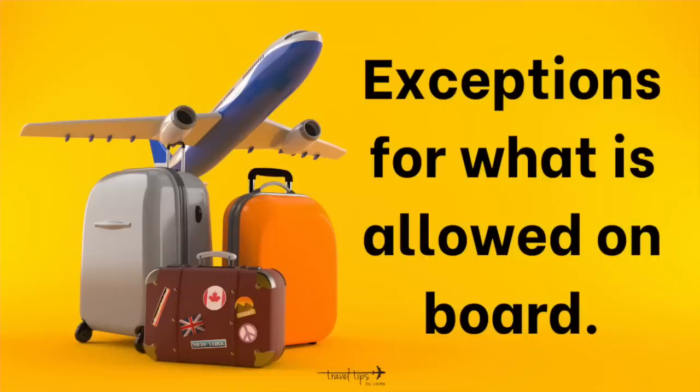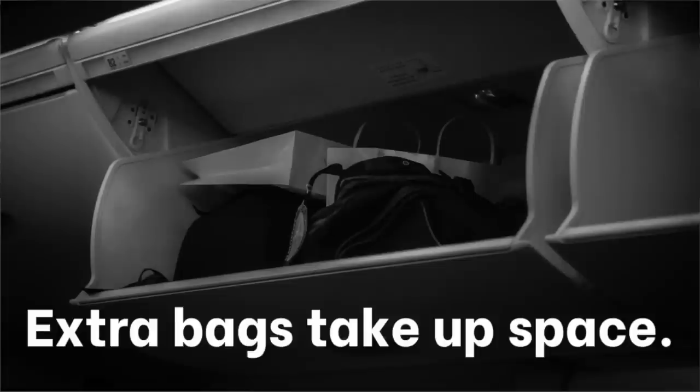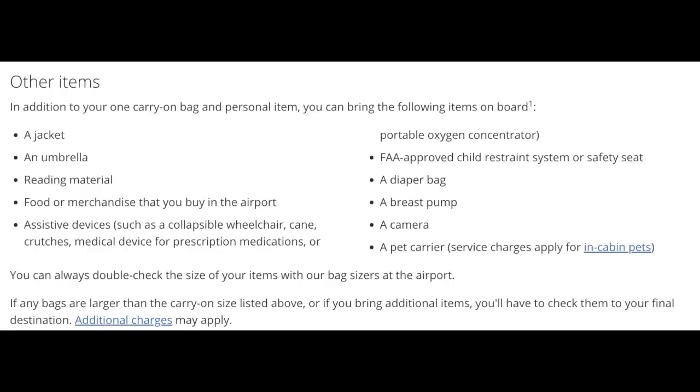You might not have overhead bin space because of the exceptions that airlines must allow now for people to take on for special needs or mobility issues or health reasons that are defined by the law in the United States. For free, passengers can also carry on their person their carry-on suitcase, their personal item bag, a CPAP machine, crutches, a diaper bag even, an umbrella. Look at all the additional travel essentials passengers are allowed on United's flights.